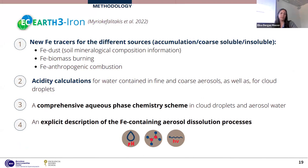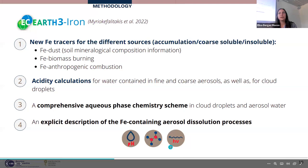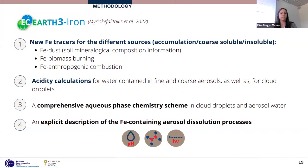we built this new version of the EC-Earth where iron is accounted for, and we added three main new tracers, one for each of the new sources accounted. We have a new tracer for iron coming from dust, taking into account soil mineralogical composition information. We have a tracer for iron coming from biomass burning, and we have a tracer for iron coming from anthropogenic combustion. Then we account for this complex chemistry in our model with acidity calculations computed online, which is something very novel. We have a comprehensive phase chemistry scheme, and we have an explicit description of the three different mechanisms I explained by which iron is transformed to soluble iron.